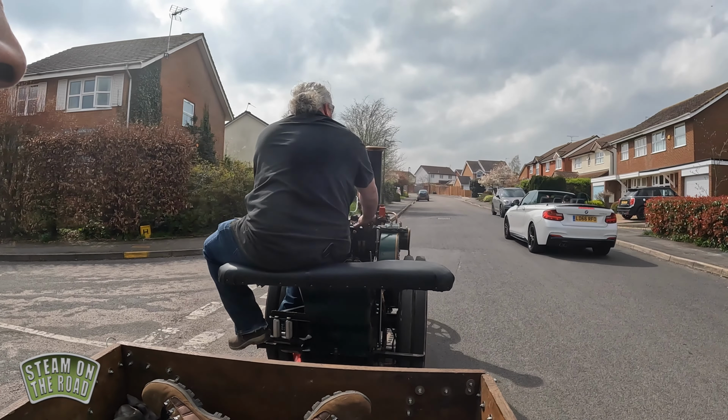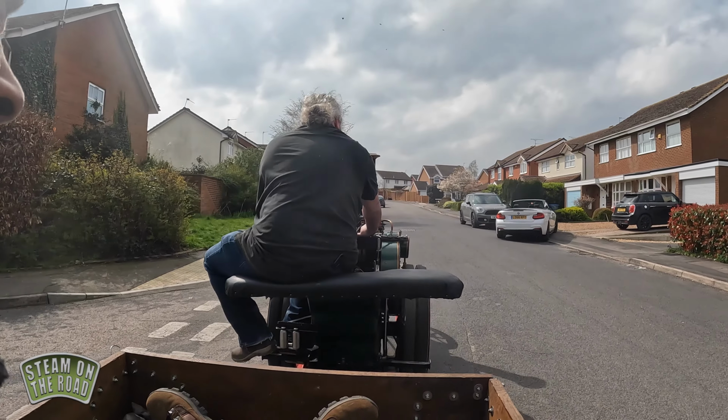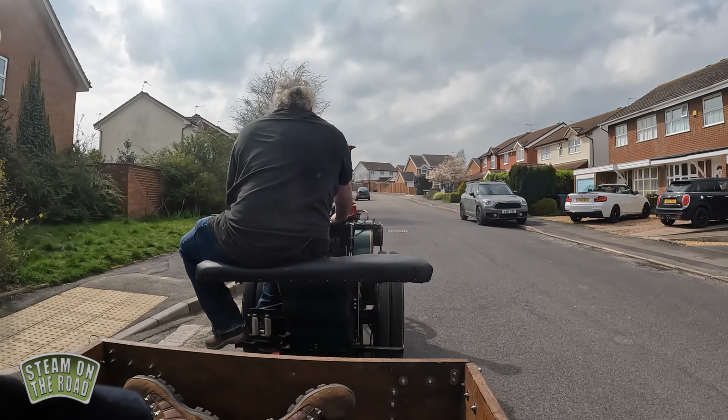And all that really left time for was putting the engine away and loading up the trailer ready to go down to Cirencester the next day.